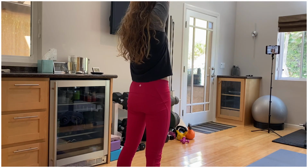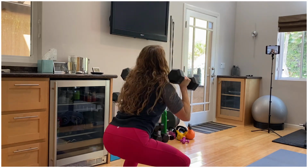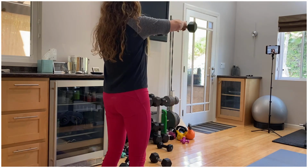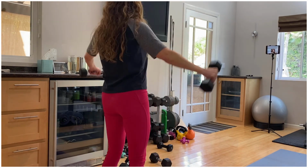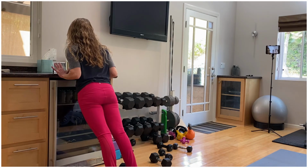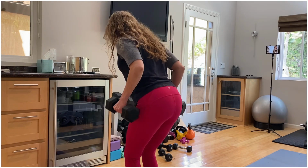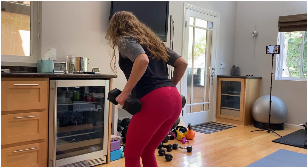I'm training my client. She's a senior citizen. I am a certified personal trainer and strength and conditioning coach, and I train my clients virtually right now due to COVID, and I modify each workout based on the client's abilities.